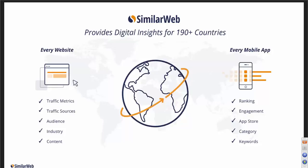But what about the bigger picture, going beyond just your clients' data to understand their competitive and their entire market landscape? SimilarWeb has global and multi-platform data covering over 190 countries, websites on desktop and mobile web, as well as mobile apps. We provide insights at the level of a website or app, as well as at the level of an entire industry and keyword, such as traffic, engagement, and audience data.